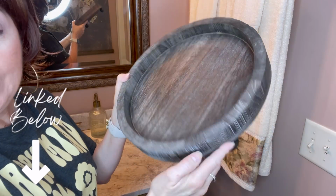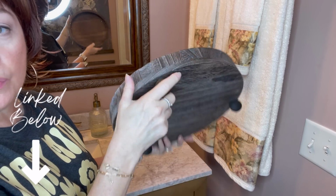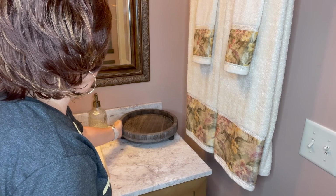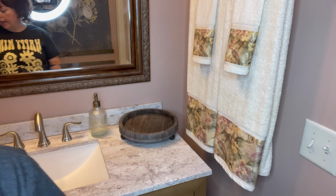Okay, next I'm going in with this. Picked this up off of Amazon. It comes, you just screw the little feet in it. I love risers. I thought this would be perfect for this bathroom. I don't have a whole lot of room here, but I have enough, okay?